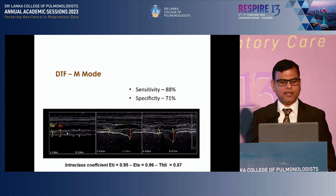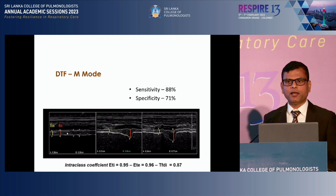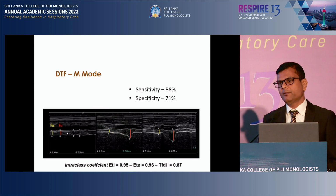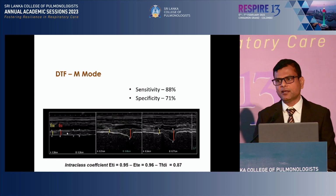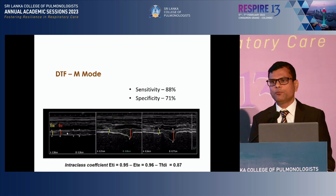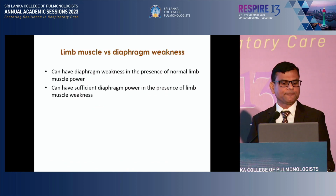So this is fairly sensitive, 88% sensitivity, and much more specific compared to diaphragm dysfunction. So these are doable and can be used practically at your bedside. Once you start using ultrasound scan, these are quite handy when you want to, before you extubate the patient, in a problematic patient, not each and every patient, assess the diaphragm function, so you can avoid a lot of failures by doing these things.